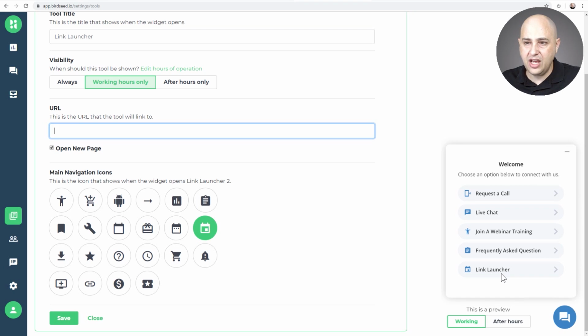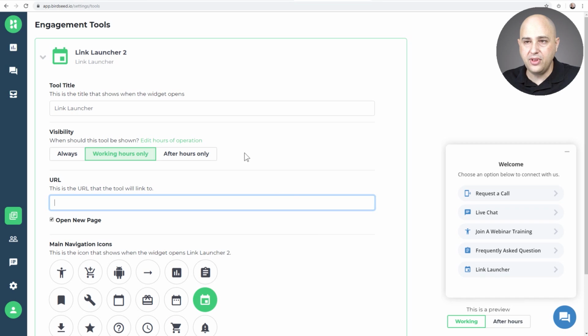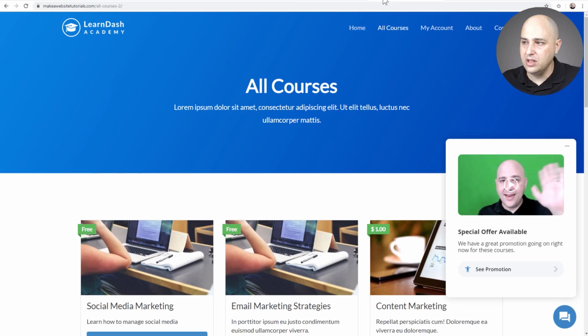So if I wanted to have a special promotion and it said special promotion, or join a webinar, or see a pre-recorded webinar, or anything that you can think of that you can link to, you have that option. And then right here you can choose it. So if you wanted to say have a members dashboard area, or a login area, or my accounts page, you can just create a custom link and you can use this link launcher tool for that. So it's actually really cool. I really like the tool.